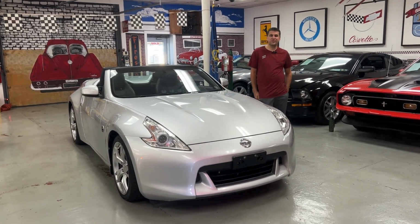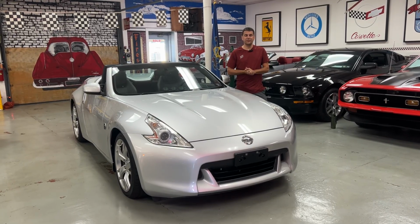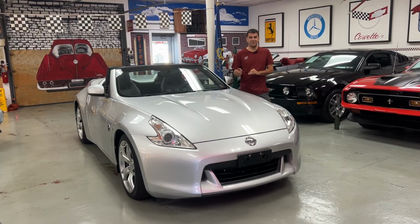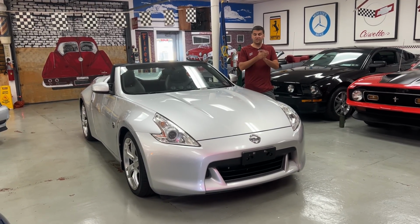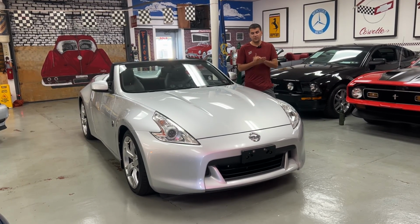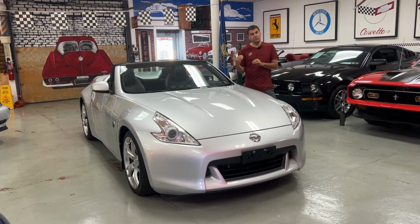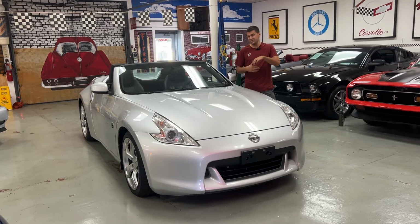Today we're at Autosport in Indiana, Pennsylvania with a 2012 Nissan 370Z Touring, 6-speed manual transmission with only 27,000 miles. These cars are getting almost impossible to find that haven't been abused or beat on, especially in this kind of condition. Today we're going to do a walk around. We'll go over the exterior, interior, show you the top, show you the engine bay.